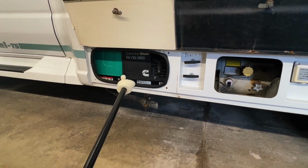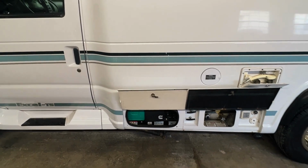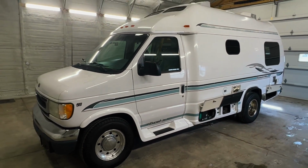Got an Onan RV quiet generator. This is a 2800. Runs on gasoline. So your fuel tank. Gonna stop running around a quarter tank so you cannot strain yourself.